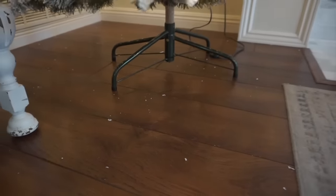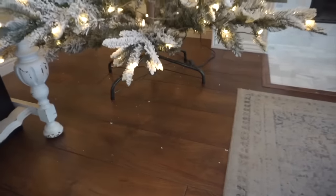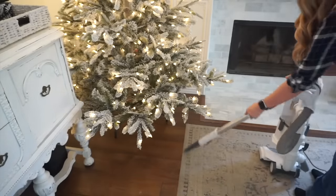But I just want to quickly show you how minimal the shedding is. I set this tree up and fluffed it and all that stuff, and there was hardly any flocking left on the floor.